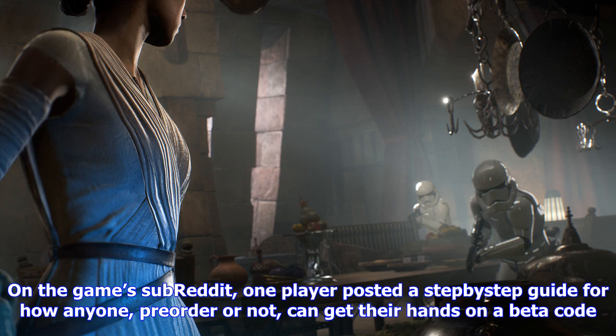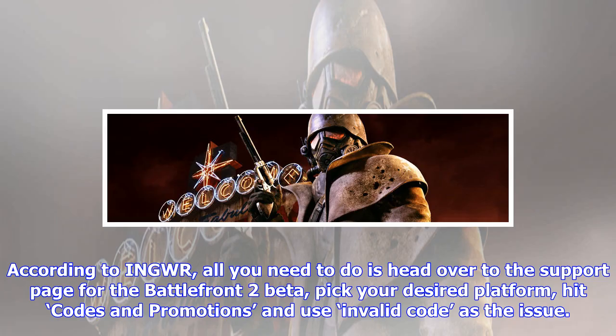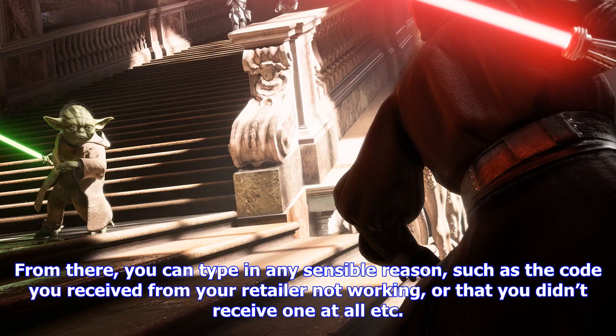Multiple reports from Reddit users indicate that the trick actually works. Judging by how quickly EA responds to the support ticket, less than a minute, the process is very likely automated. There were a few reports yesterday of players who did pre-order not having received codes, so this could be EA's way of reimbursing those affected before everyone else jumped on it.